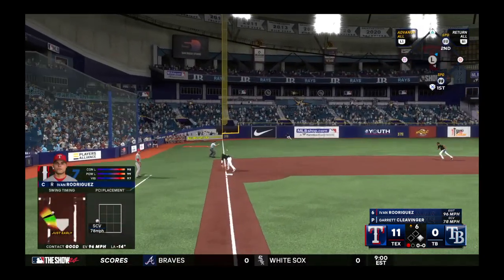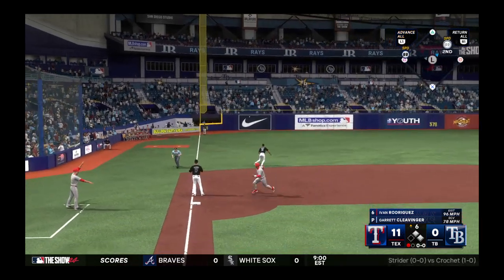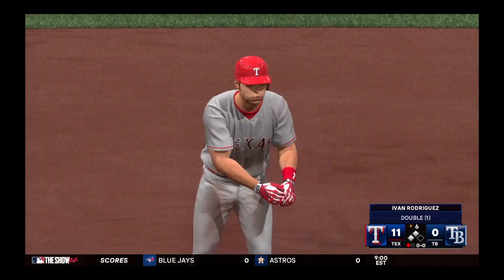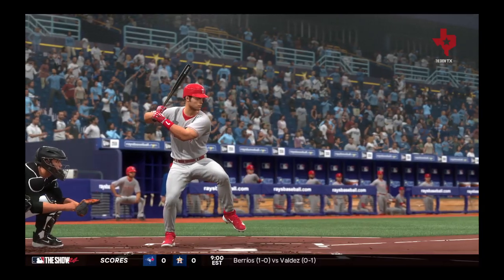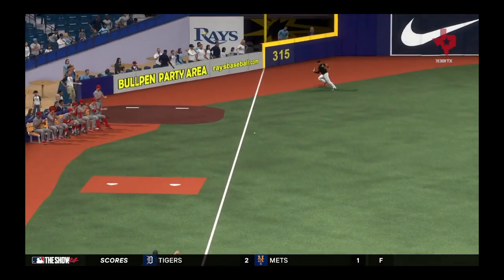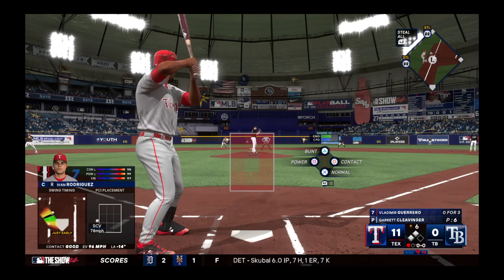That's to third, and it stays fair. Lead runner makes the turn at second. And he's got a double. Man, he just absolutely turned on that one, ripped it down the line. Nice job of staying in with mechanics. So one out with two aboard. And now the center fielder, Vladimir Guerrero.